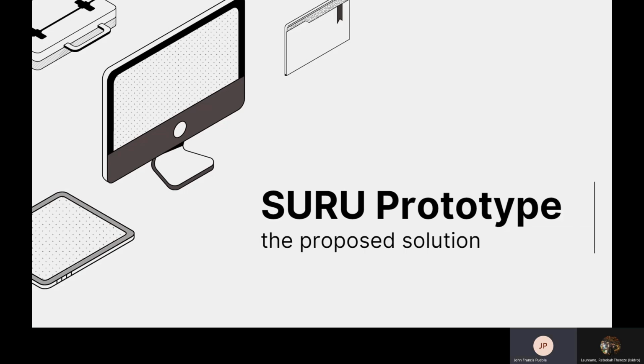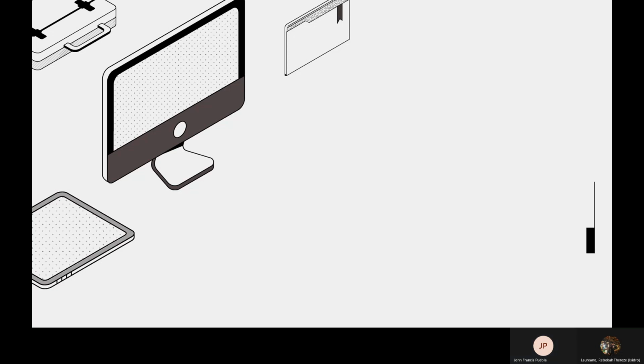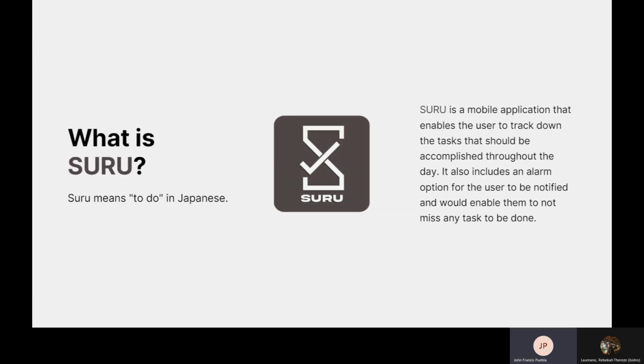So we have come up with the idea of the SURU prototype. So what is SURU? We came up with the idea of the word to do, and we have translated it into Japanese, which means SURU. The purpose of SURU is to enable the user to track down the tasks that should be accomplished throughout the day. It also includes an alarm option for the user to be notified and would enable them to not miss any task to be done.